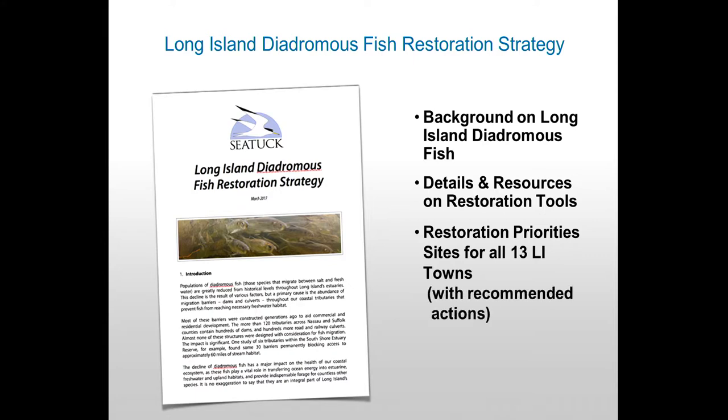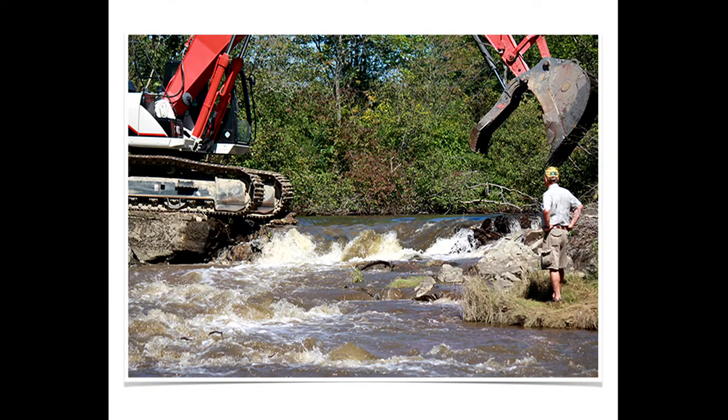And recommended what sort of actions we think should happen there. Which brings me to this picture, which is from Connecticut, but one I'm hoping, as Chart mentioned, we'll see on Long Island before too long. Our restoration plan identifies some goals for the populations of migratory fish. We've tried to, over 10 years, take the numbers of river herring to 1.5 million.